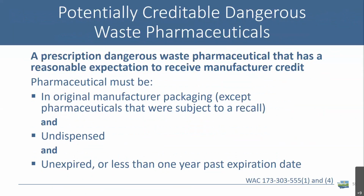The second type of dangerous waste pharmaceuticals is called potentially creditable dangerous waste pharmaceuticals. These are waste prescription pharmaceuticals that have a reasonable expectation to receive manufacturer credits. To qualify, they must be in their original packaging, undispensed, and unexpired or within 1 year of expiration. Management is by only sending potentially creditable pharmaceuticals to a reverse distributor or disposing of them as non-creditable dangerous waste pharmaceuticals.